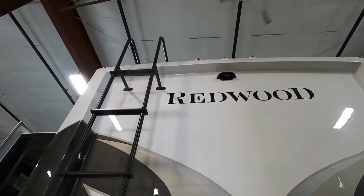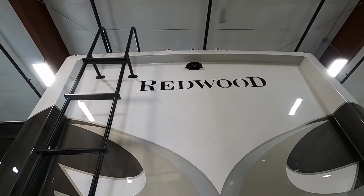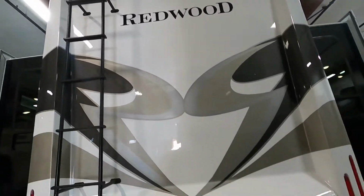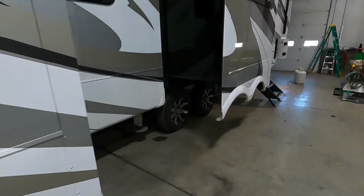This unit's also prepped for a Furion backup camera. It's a device that you purchase from our store that allows the device that sits on the dash of your tow vehicle to electronically communicate with that, giving you a backup camera for the unit. That about covers everything on the outside. Let's go take a look inside your unit.